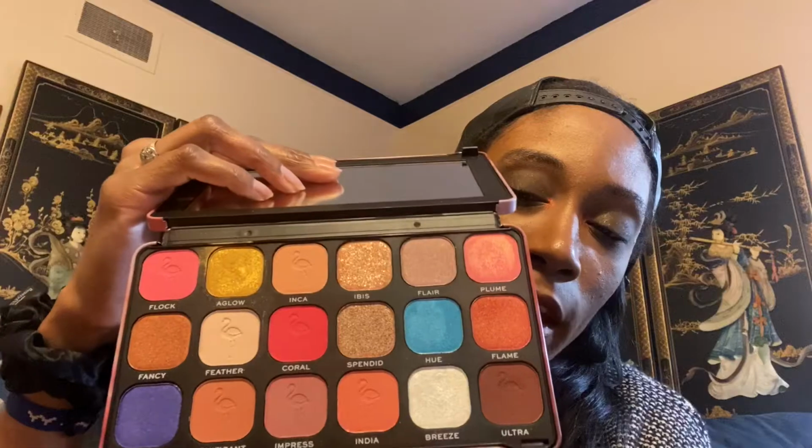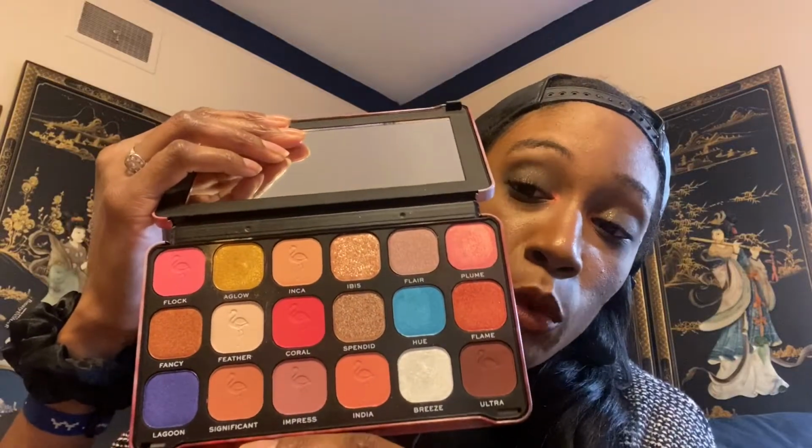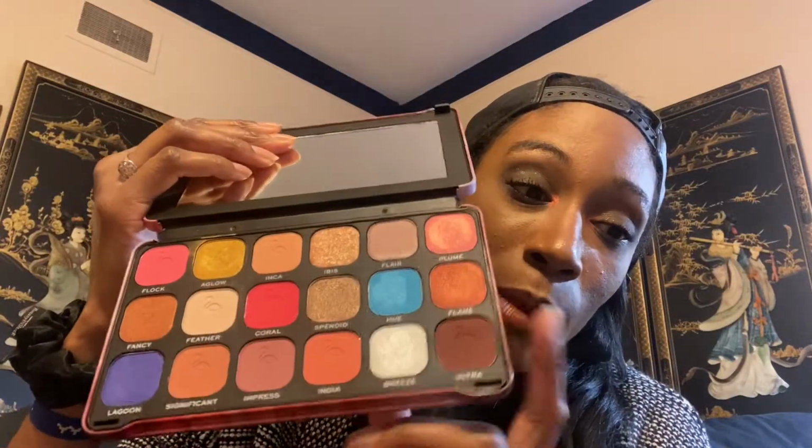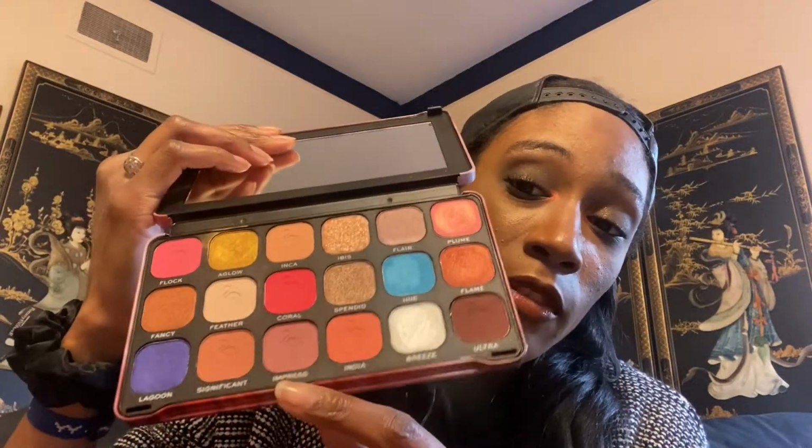The next I have is the Makeup Revolution Forever Flawless Flamboyance palette. If you all remember, I compared this to the Manny MUA Strawberry Dream palette. And as you can see, it's not exactly the same, but I feel like the eye looks I made with both of them were close enough that if I had this on my eye and I told you it was his palette, I feel like you wouldn't be able to tell the difference because it did a very good job. And the quality of it was really nice.